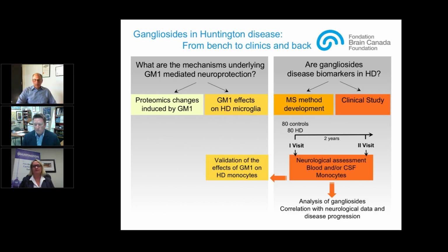Like I said, it is ongoing. We are happy to accept any volunteers, and even if you don't belong to one of the centers that is a part of the study, we may be able to develop a method where you can donate a little sample of your blood if you would like.